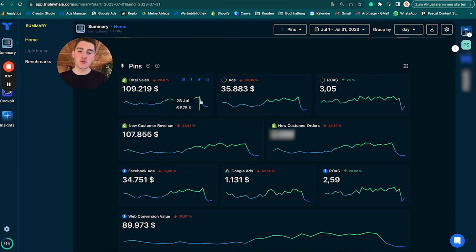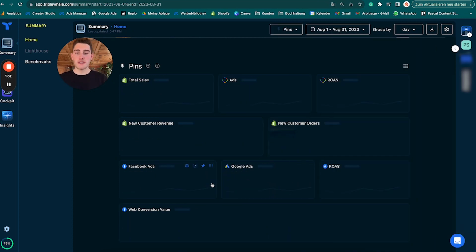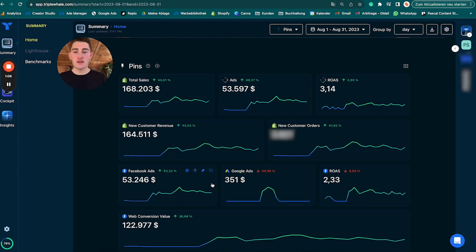At the end of July we ran out of stock, and you really felt it in, for example, August. We see here that we have 1/3 of the month no stock, yet we had a new record month with 170K at a ROAS of 3.14, so much more profitable, much more revenue, and a great base to scale higher.